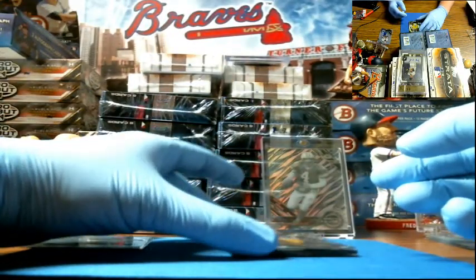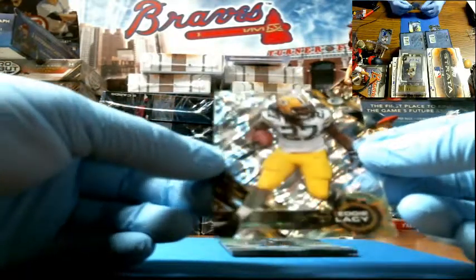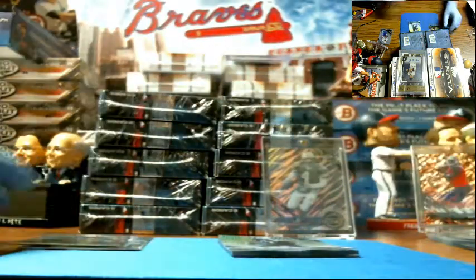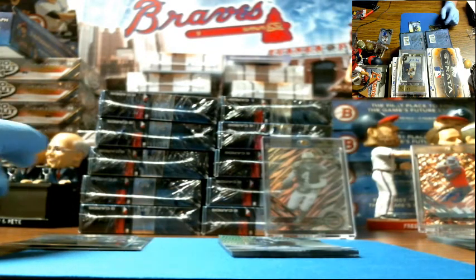Number two looks like 97 out of 99. Eddie Lacy for the pack goes to Blake B. Obviously, the Favre went to Blake as well. Sorry, I didn't announce that. But the Favre 101 went to Blake.